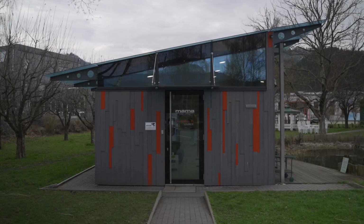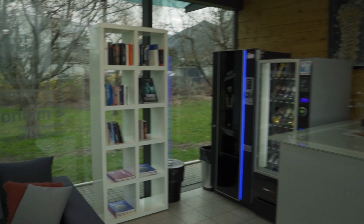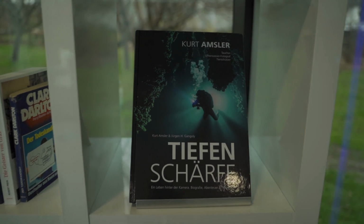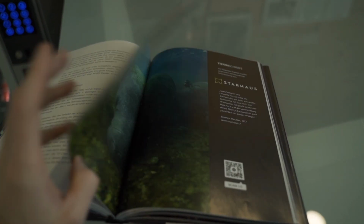So stop number 2, Tesla supercharger. We need to charge the battery to get the car ready for the track drive. And it's actually a really nice spot. So they have this like Tesla lounge. So yeah, it's a really nice lounge. They also have books. I like this one, Tiefenschärfe. Means depth of field.